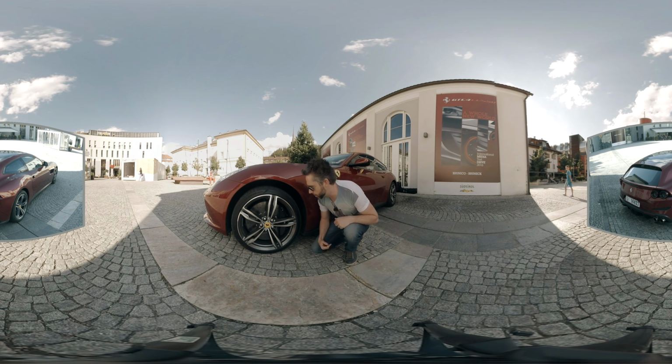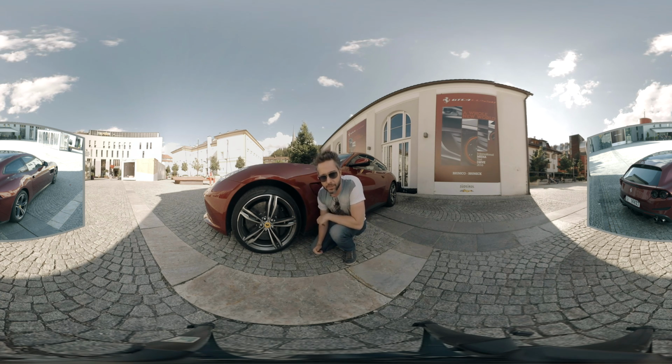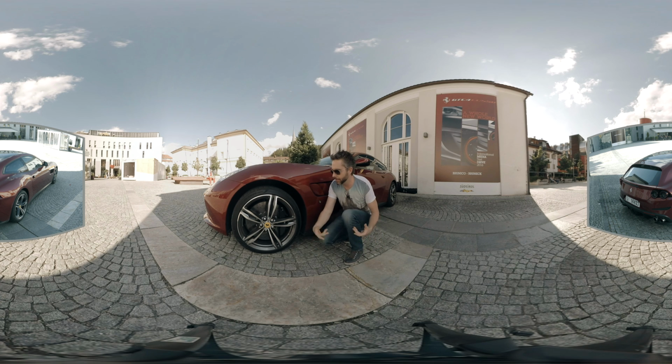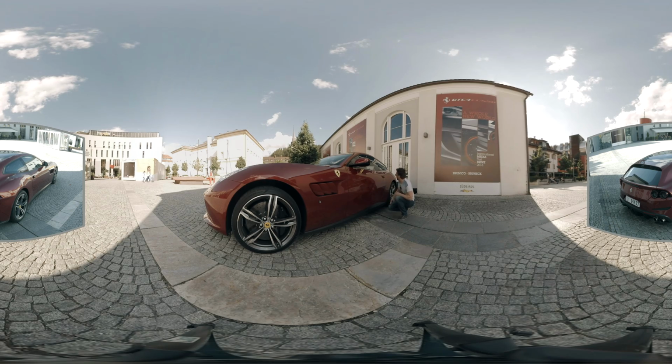Behold the proportions of a human head compared to the carbon ceramic brakes of the new Ferrari GTC4Lusso, a car that replaces the Ferrari FF, and it has not too many different lines, but still the whole car seems to be different because it is so much nicer. Just all the details, like these side vents, this fantastic matte black hip of the car, and of course the epic boot.